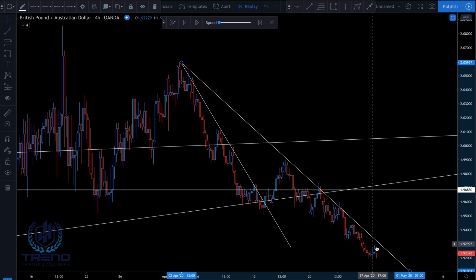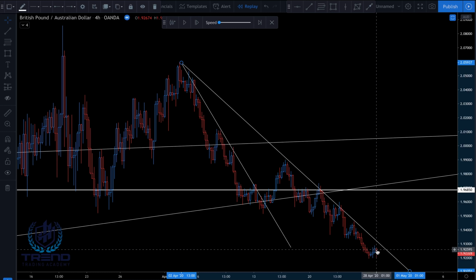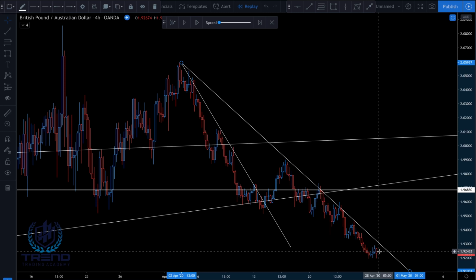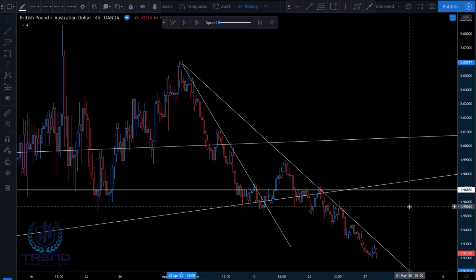Okay? Now, mind you, it doesn't always exactly touch the trend line. Sometimes it may come up pretty close. Sometimes it may push a little bit past it, but we just know that it's trying to pull back into this area of retracement. Okay, so once we see that complete, we can get in for another short position.